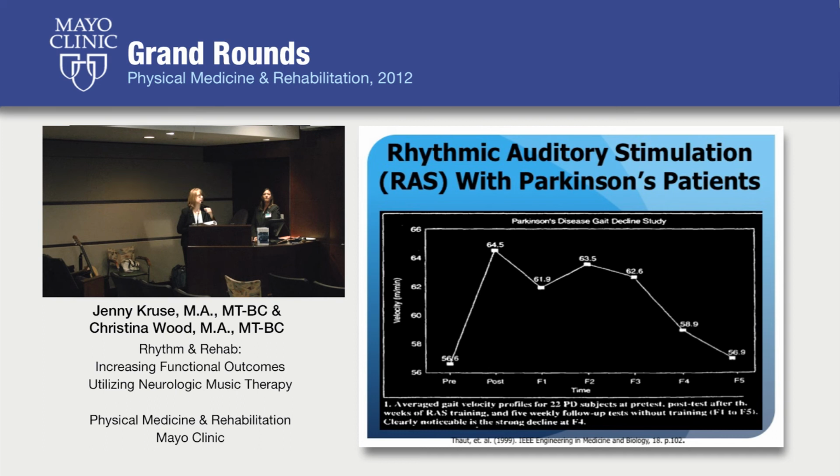After that post-test, they didn't do any more treatment. They just came back in to be reevaluated, once a week, and you can see the effects lasted about 3 weeks with no further treatment. With Parkinson's disease, that's a debilitating disease, you would expect to see more of a gradual decline, as happened in the fourth week there. So the hypothesis is, if you continue with music therapy training, how long would they be able to maintain their mobility? It's kind of unknown, but perhaps quite a while.